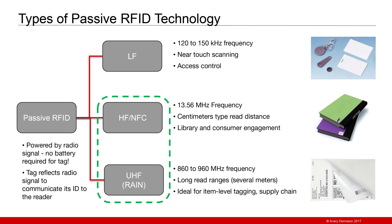NFC, same thing. It's a passive tag. It operates at a very similar frequency as HF. The difference between NFC and HF, think of HF now as a little bit longer read range, maybe up to a meter distance for like reading library books, pharmaceuticals, things of that nature. And NFC is sort of a near touch. It's almost like 1 inch distance. So the best example is using your phone, tapping an NFC tag. And then UHF, which operates in a 900 megahertz frequency band.